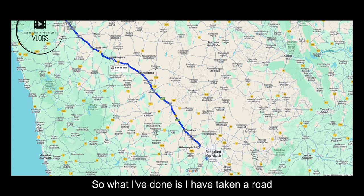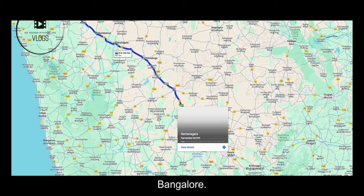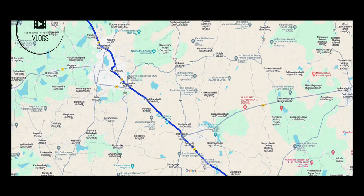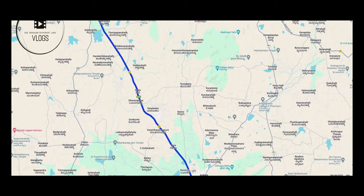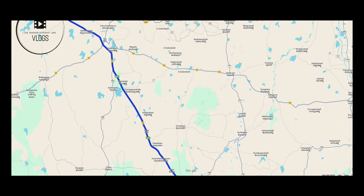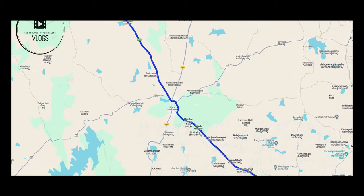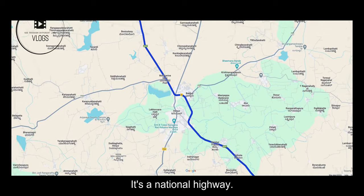So what I've done is I have taken a route from Nelamangala, which is the common Nelamangala toll, and from wherever across Bangalore you reach the Nelamangala toll. From Nelamangala toll you just go through the bus gate and we reach Tumkur, and from Tumkur we go via Sira. So here is your Sira, and after Sira you get Hiriyur. This entire route is NH48, it's a national highway.